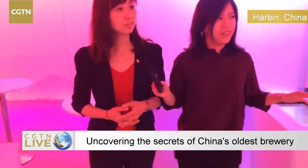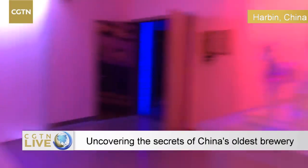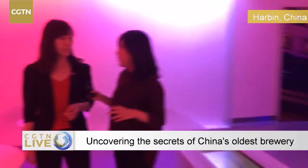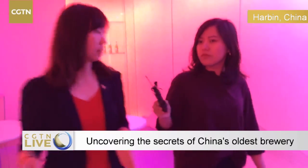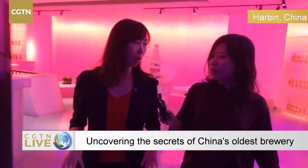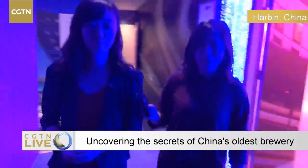And here we're in an igloo-like bar. Is this a place for you to actually experience some real Harbin beer? This ice bar displays some of the different types of Harbin beer. Yeah, and the visitors can sometimes enjoy some beers here. Yes, and we can also go to the third floor, where we have a big bar. Oh, so what can we expect there? Let's go there to see. Okay.